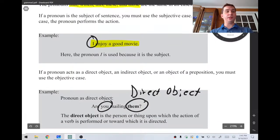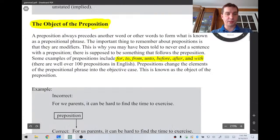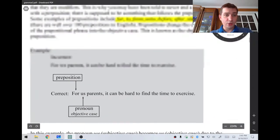So let's see it in action. Let's see the object of the preposition. You'll see what I mean here. So let's see it in action.